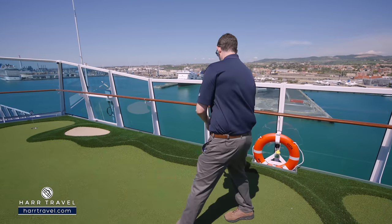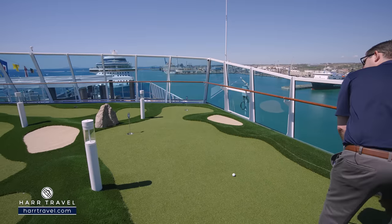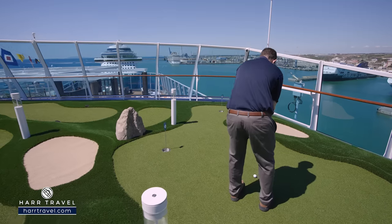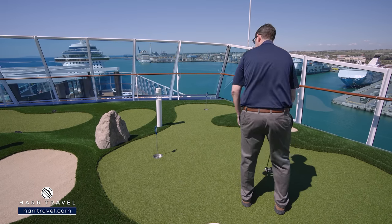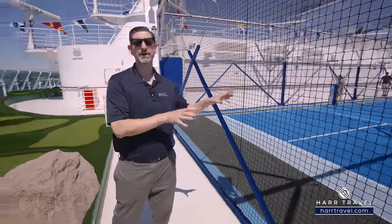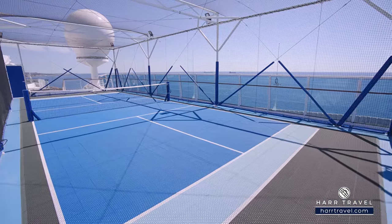Let's see, play a little bit more here. Yeah, didn't quite get it up over the hill. Eh, a lot of chicken left on that bone. Not too bad. Now on the port side of the ship, they're gonna have a full sport court area. You can play paddle tennis and pickleball. It's a great way to get a little bit of exercise and have some fun with new friends.